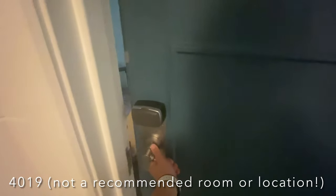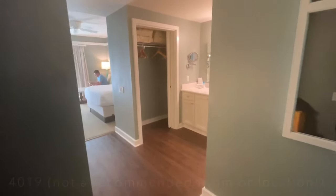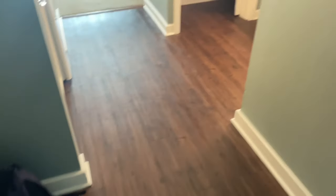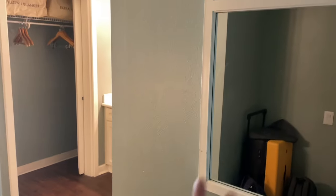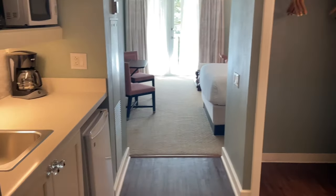Here we go. And you are cordially invited to come and have a nose around our studio. Alrighty, so as you come in, there's a good amount of floor space. Actually, we just popped our luggage here. We have not long arrived. There is a decent size mirror on the wall directly opposite the door.